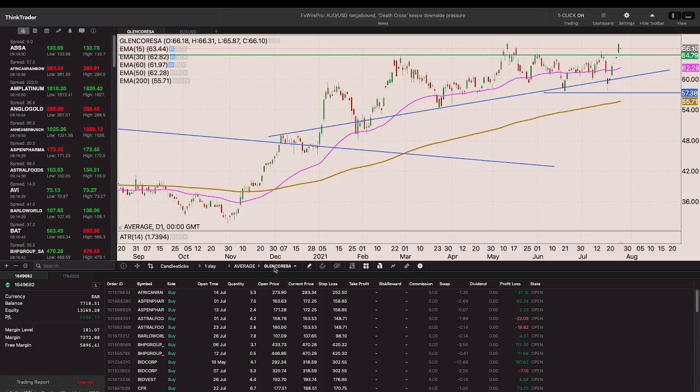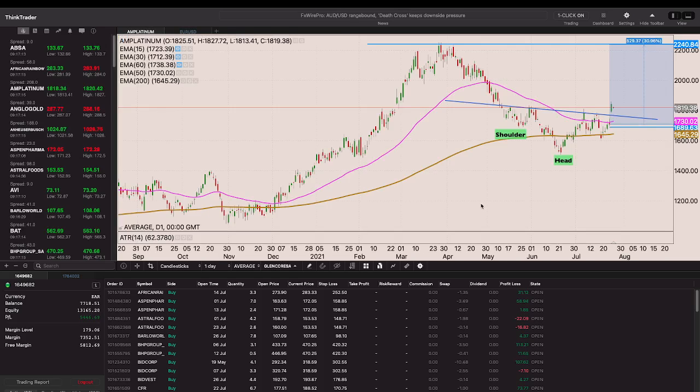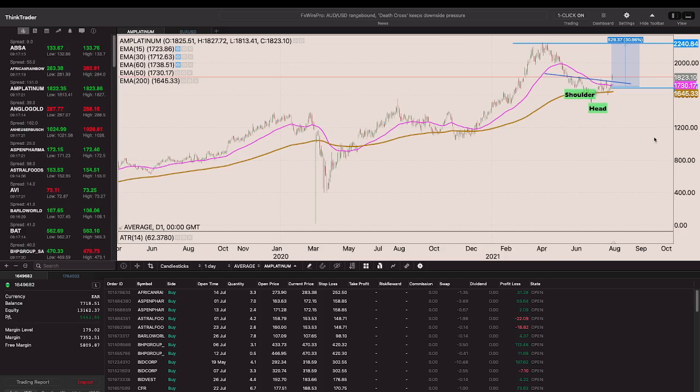So in the meantime, I'll come back to this. Let me just quickly go on MPLAT. MPLAT had a great move yesterday after the... Oh, now I got filled. After the dividend declaration. So nice head and shoulders breakout there.